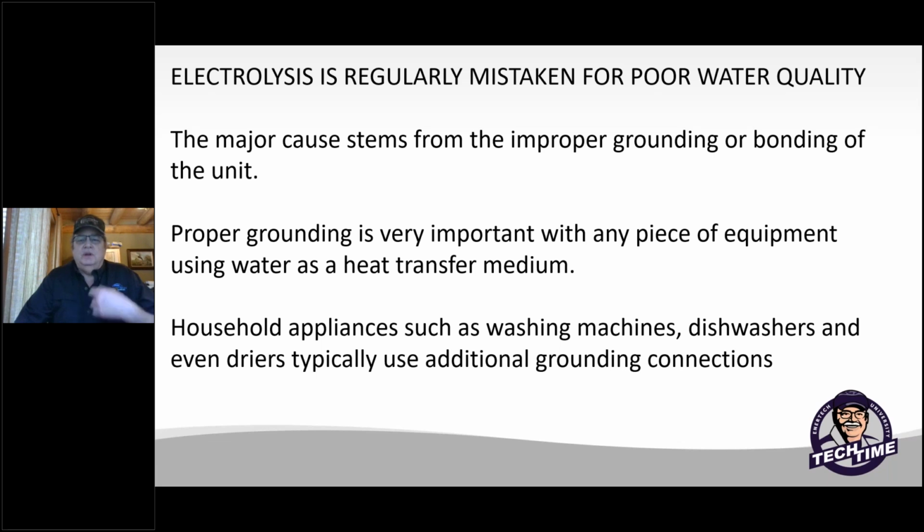I find it interesting that our household appliances, washing machines, dishwashers, and even dryers, whether they're 115 or 220 volts, have an extra grounding wire, typically in the plug. That's to make sure there's enough avenue for any stray voltage to head out and not disrupt the water or short out things. So it's very important to pay attention to that.